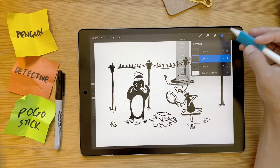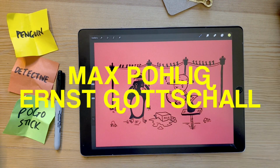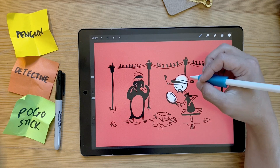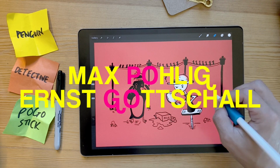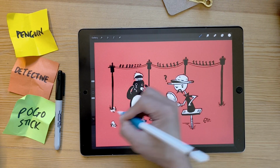Lastly, pogo sticks and the interesting etymology of that name. 2 German inventors, Max Pohlig and Ernst Gottschall, filed for a patent in 1920 in Hanover for a device that was called a spring-end hopping stilt. And it's thought that pogo is a portmanteau of the first 2 letters of their surnames, Pohlig and Gottschall.